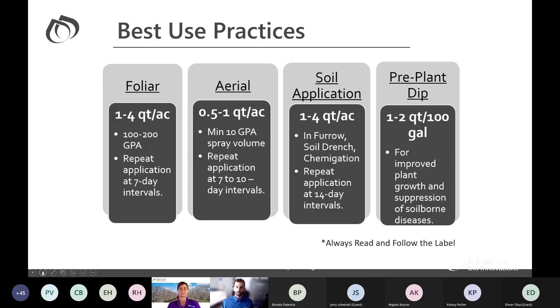Best use practices for Regalia: as I mentioned, it can be used foliarly, through aerial application, in the soil, and also as a pre-plant dip. In foliar application, we recommend 100 to 200 gallons per acre. You can most certainly go less than that. You want to repeat your applications on a 7 to 10 day interval, and it's great to rotate with other IPM options as well.